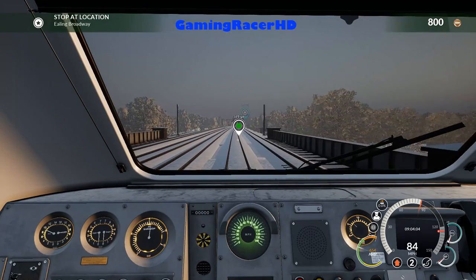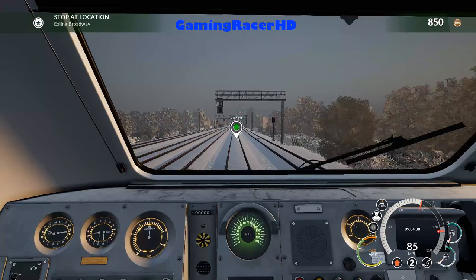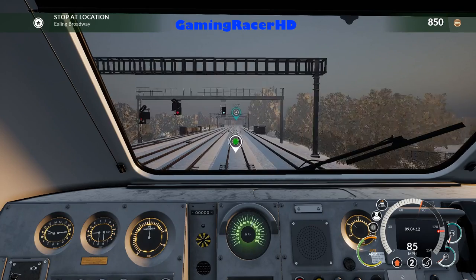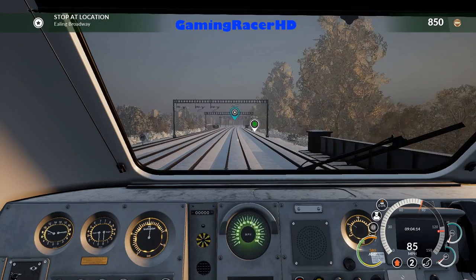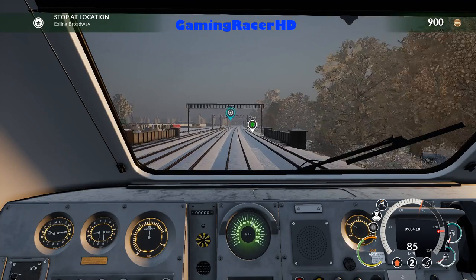Now once we get towards Ealing Broadway, it will tell us to apply the brake. I can't remember what button on the keyboard is for the brake, so this might go really wrong. I might have to check the menu to see what keys for that.